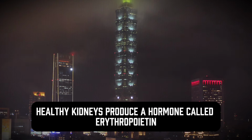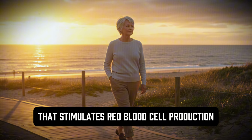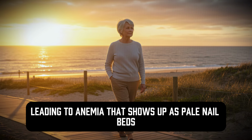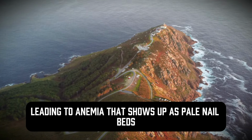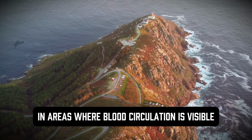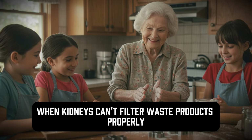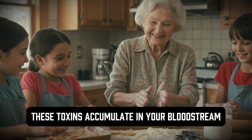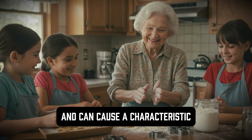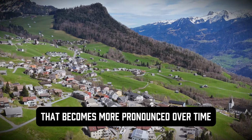Healthy kidneys produce a hormone called erythropoietin that stimulates red blood cell production, but failing kidneys produce less of this hormone, leading to anemia that shows up as pale nail beds and reduced pink coloration in areas where blood circulation is visible. Additionally, when kidneys can't filter waste products properly, these toxins accumulate in your bloodstream and can cause a characteristic yellowish discoloration in your nails and skin that becomes more pronounced over time.